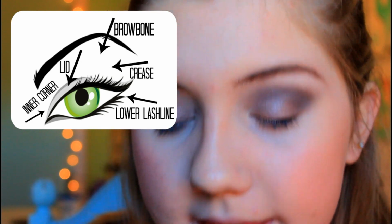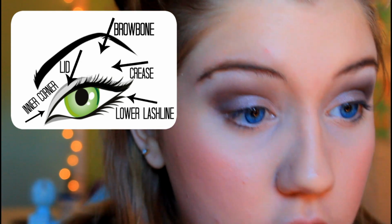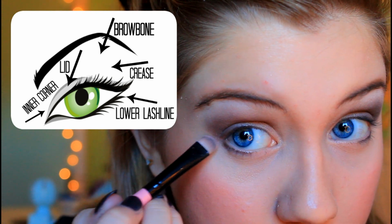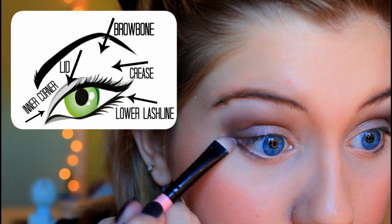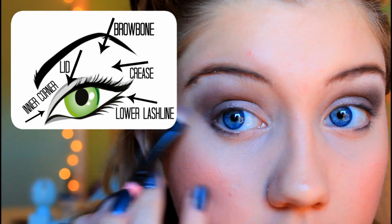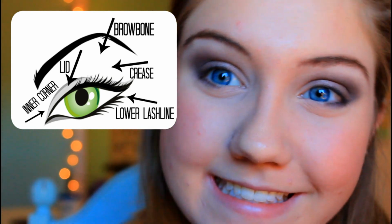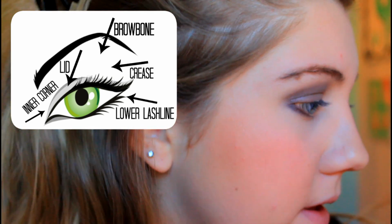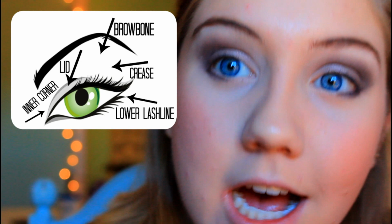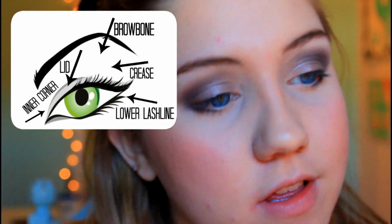So you just want to take that stiff brush again and take the dark color and just apply this right here, just a little bit, and just kind of blend it back and forth and connect it to the upper eyeshadow. I blend out because you don't want it too harsh. So yeah, you have a super simple eye look that can work with any colors. This is just a foolproof look that is just a basic.